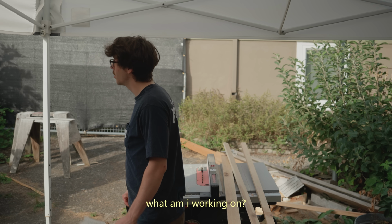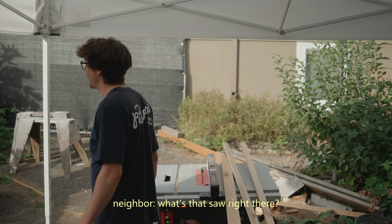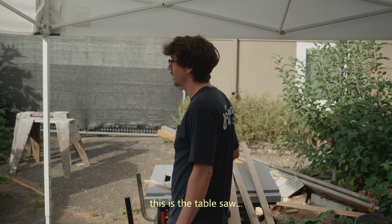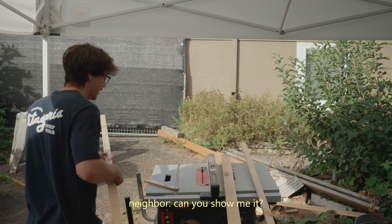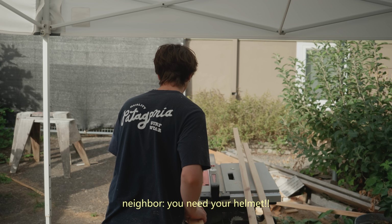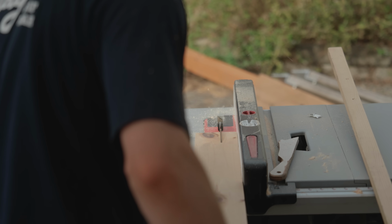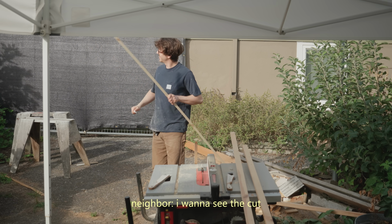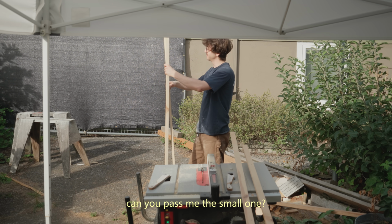What are you working on? What am I working on? Yeah. I'm finishing up my bed that I'm gonna sleep on. What's that saw right there? This is the table saw. For what? It's for cutting long pieces like this. Can you show me? Yeah, I'll show you. You need your helmet. That's right, I need my helmet. You might want to plug your ears. I want to see the cut. That used to be one piece of wood. Can you pass me the small one?